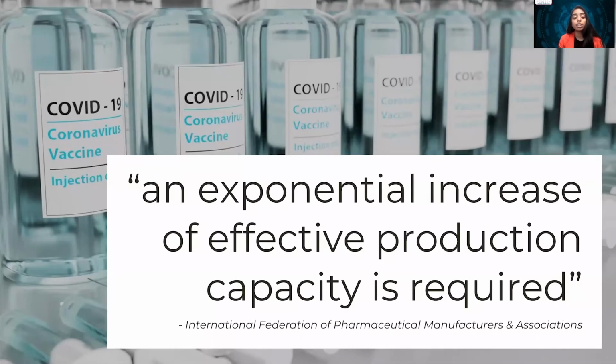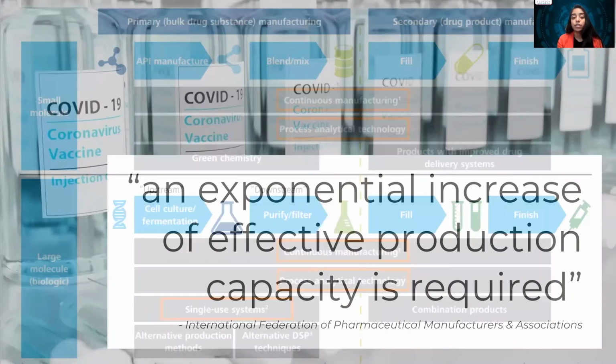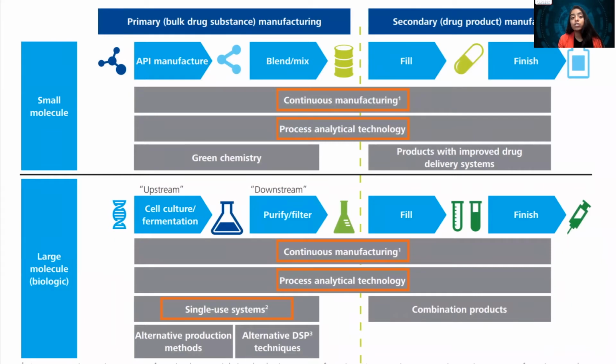Throughout the industry, it is widely noted that an exponential increase of effective production capacity is required, the road and the outcome of reaching a state of Industry 4.0. And to reach this state, there are a few key needed innovations that are also agreed upon throughout the industry as the path to get there. These include continuous manufacturing and process analytical technology for both small molecule processes and for large molecule processes. Single-use systems is also another key needed innovation, specifically for large molecule processes.